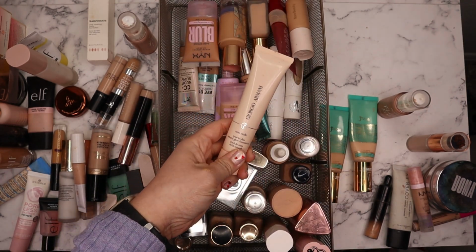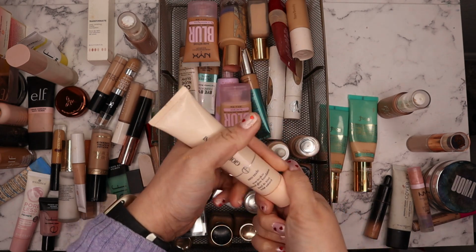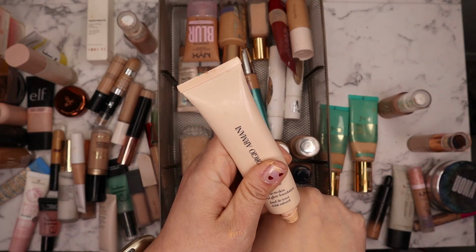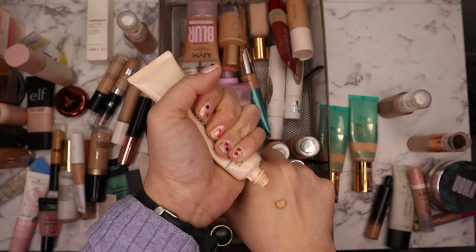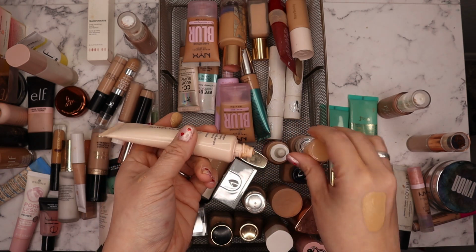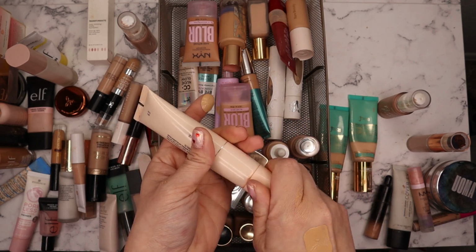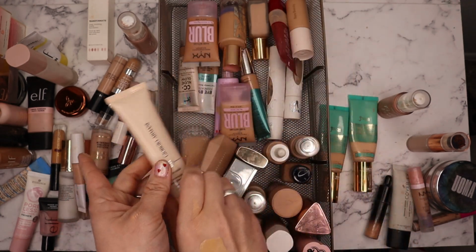Honestly, I do really like this one. I just don't know if it's the right shade. This is 6.5. I feel like this one also, well, let me look at it. Maybe I'm wrong, I can't remember. Actually, that is actually not that bad. I don't know what I was thinking. Definitely need to wear this more when I have some color to my skin, so I'm gonna keep it though.